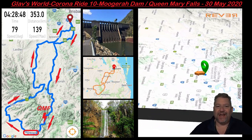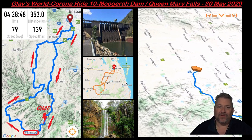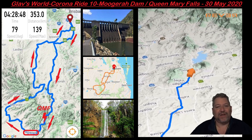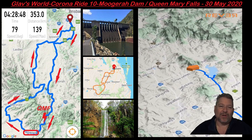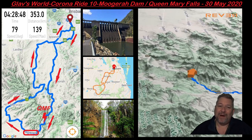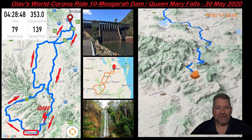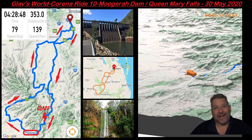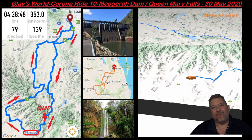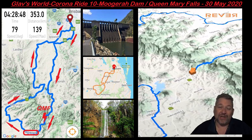Today's ride heads us out with our first stop at Kalbar for a quick coffee and then on to the beautiful area near Moogerah Dam. From there, we'll head up and over the picturesque Queen Mary Falls, where we'll climb about 4,300 feet. From Queen Mary Falls, we'll head down the other side of the range to Killarney, where we'll stop for lunch. We'll then leave Killarney and head over the old settlers route back to the top of Cunninghams Gap, where we'll head down the Great Divide and end up in Aratula.